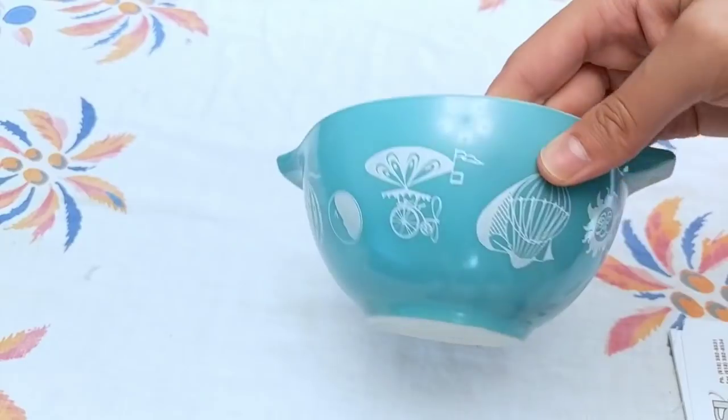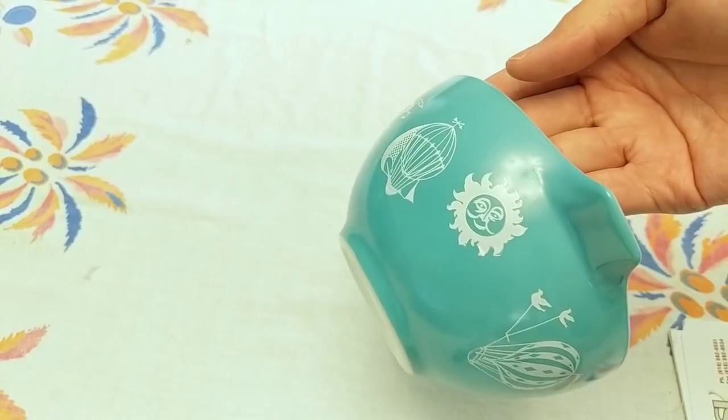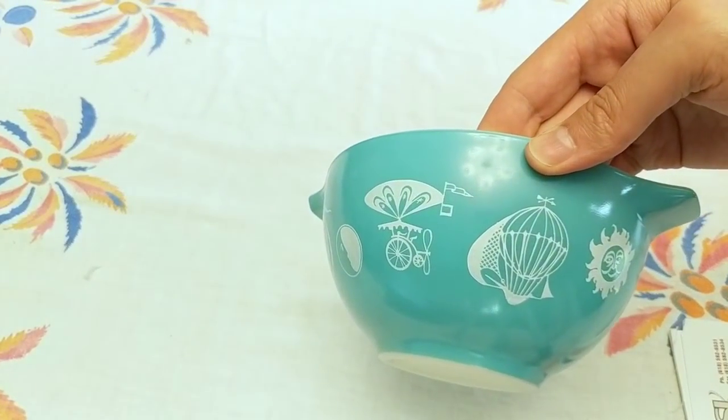Let's take a look at some of the items I have here on the table. Here we have a lovely piece of Pyrex in the 1958 promotional piece titled Balloons. You'll notice a blue turquoise exterior with a white interior. This is not considered milk glass.